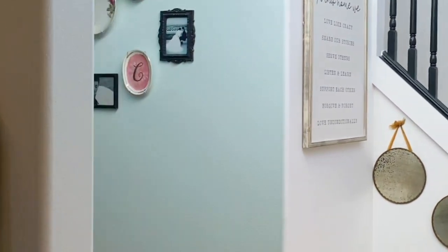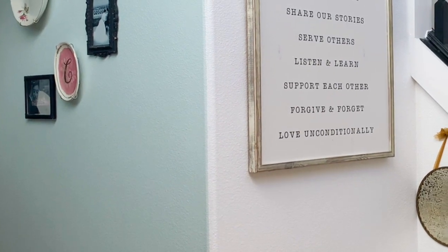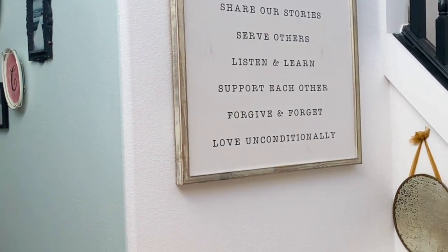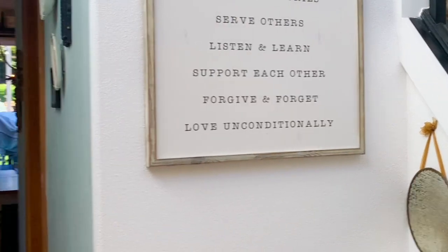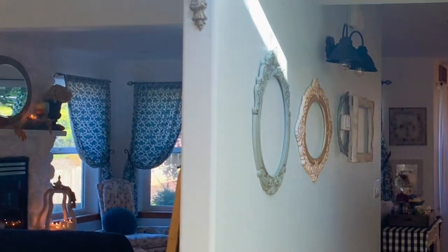I hope you've enjoyed seeing our first floor in our home. We have a lot of projects coming up for our second floor. So I guess you'll just have to check back soon. So here's a recap of everything we've covered so far.